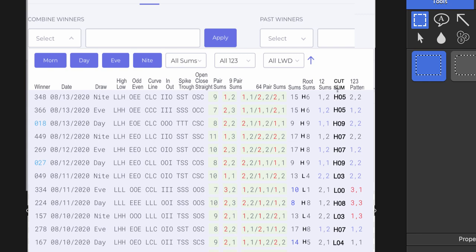And if high continues, guess what? We're going to have another 1, 1 here. Okay, if 6, 6 is signaling that 1, 2 is going to flip to a different pattern, and high here and the cut sum continues, it's definitely a 1, 1 pattern that's going to hit.